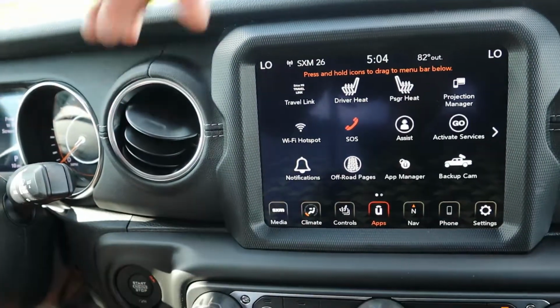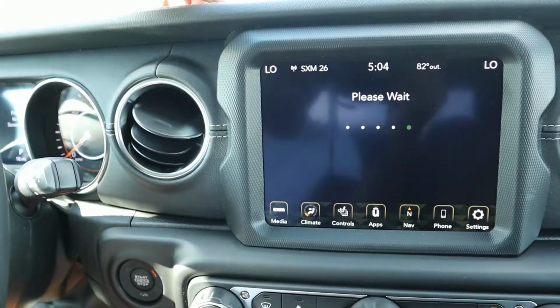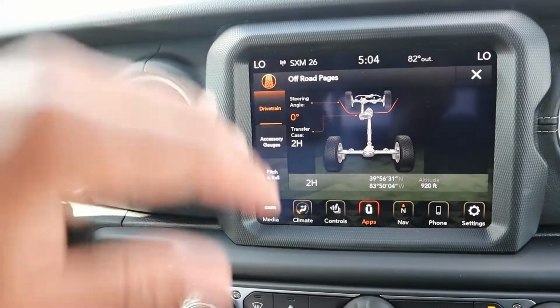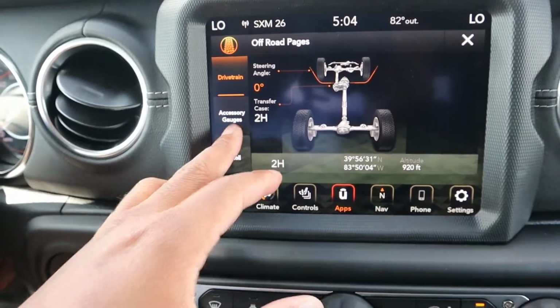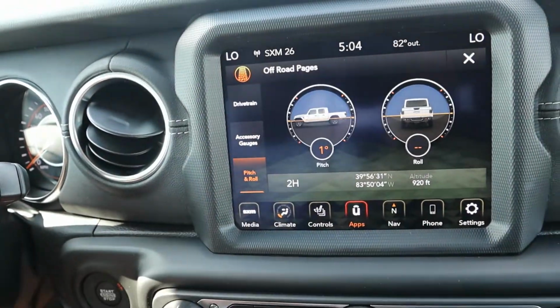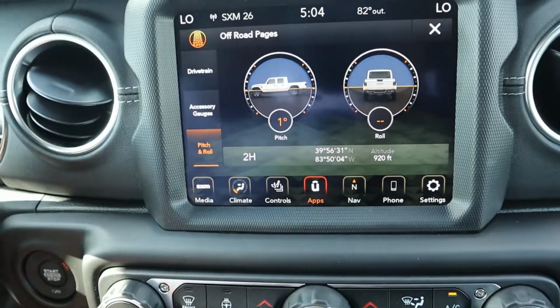Other than that, if you're in this menu for your apps, you do have off-road pages, which you can click. Give it a second to load up here. This is where you'll be able to see more of your off-road goodies. You can go into accessory gauges, look at that. You can see your pitch and roll. And if you're curious, you can see your altitude. So we're at 920 feet.